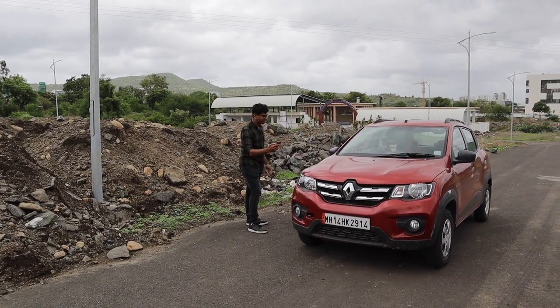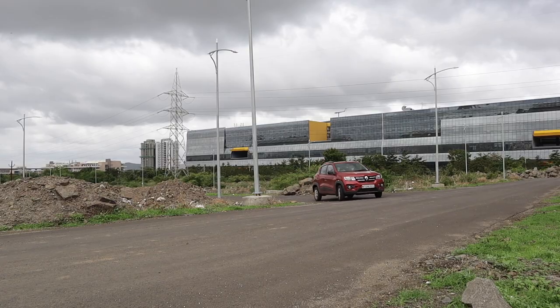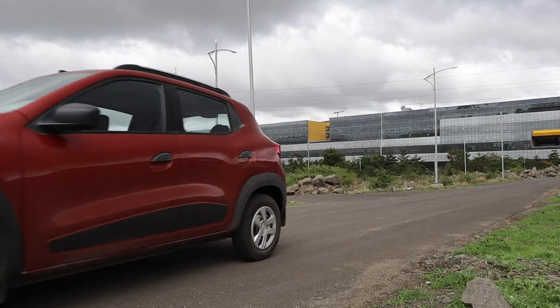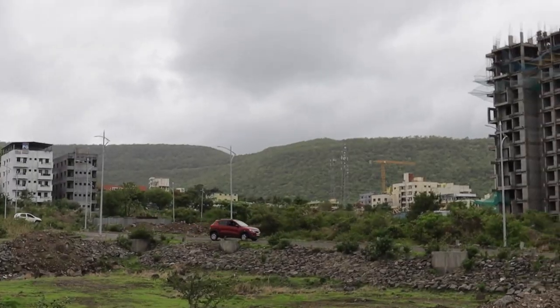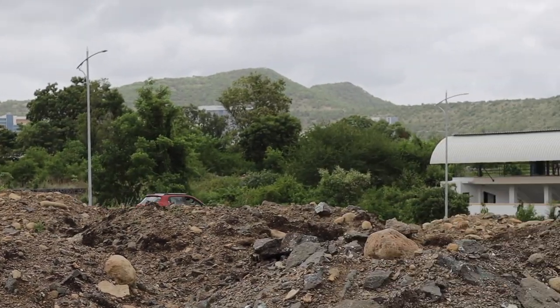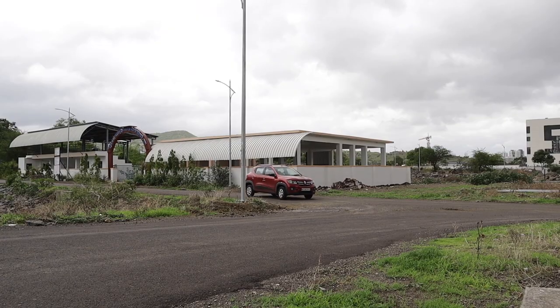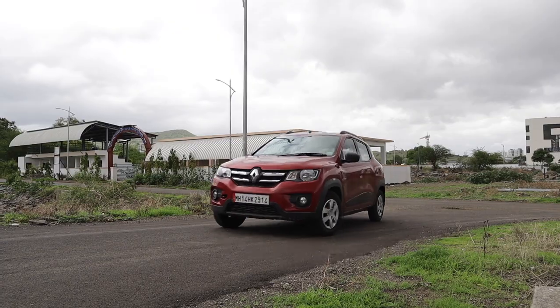3, 2, 1, go! Okay, down in the first corner, don't hit the rocks. Down to... Good, okay, we are already in the second corner. Good finish, down to second. Gunning it on to third. Back down to second, hard on the brakes. Oh, on the steer. Okay, into the straight. We're in.